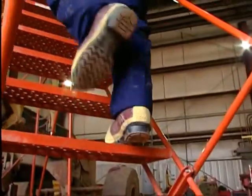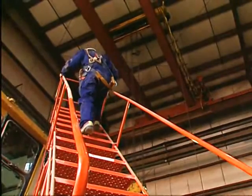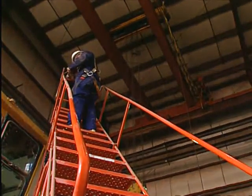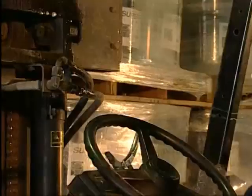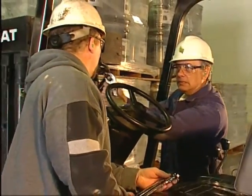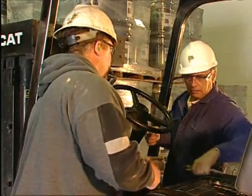When I'm working in elevated areas, I need to have safe access, tie off properly, and secure the area below me so people aren't hurt if I drop or kick something onto the area below. If I have to work inside the furnace, I should follow the confined space entry procedure. And I need to use the right tools for the job I'm doing. Hey, you're just frustrating yourself. Why don't we go ahead and use the right tool for the job? Oh, well, thanks.